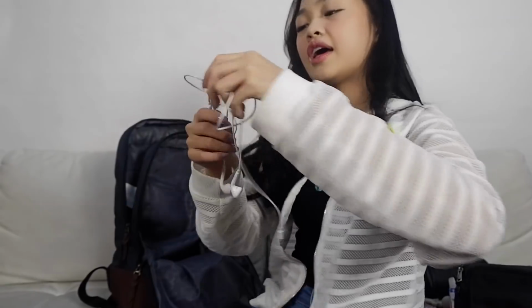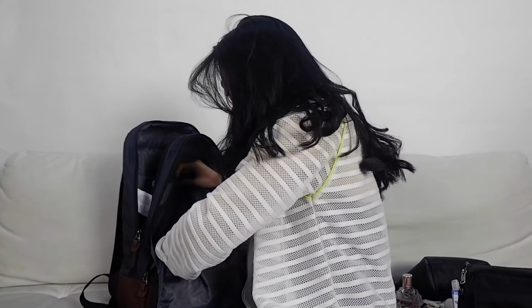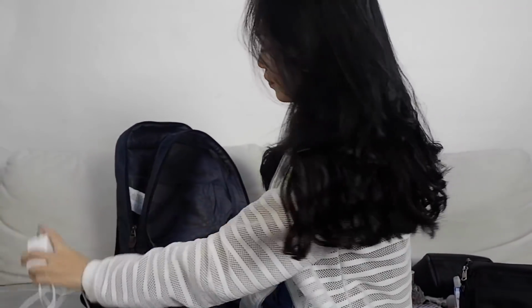Of course, with the phone, I have my earphones. These are my earphones. Just listen to music, whatever you need to listen to. Then I have my charger for my phone. This is the charger. Everybody needs this in life, because I always lose power because I use it so much.